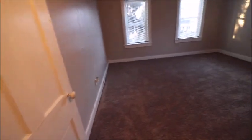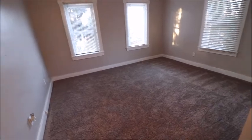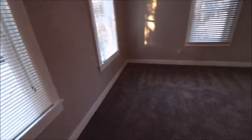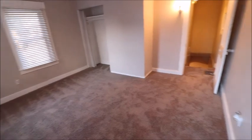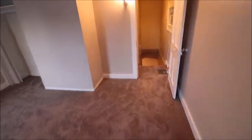And then look at the size of this bedroom. This is a massive bedroom. So yes, it is only two bedrooms, but they're two large bedrooms here. All of these windows are updated as well. And new carpet here and the closet over there in the corner. Next, I'll meet you downstairs for a few closing statements.